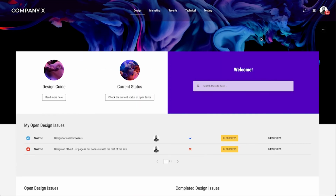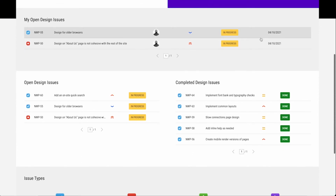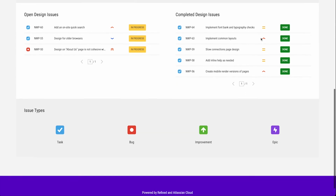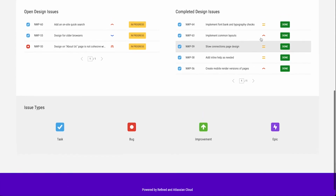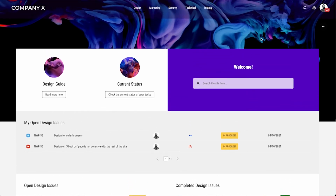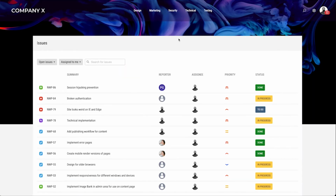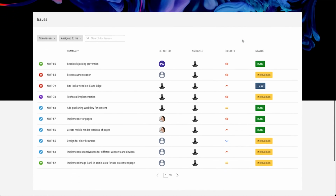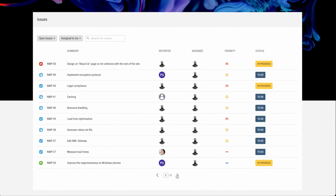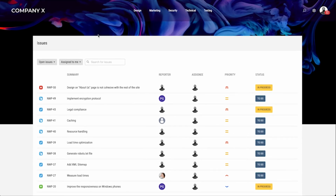Each work area involved also has a dedicated landing page, and on this landing page for design, for example, you can get an overview of all the different areas within design, so the different design issues, in an easy to consume format. The end user can also see all the issues that they are involved with under their avatar menu. They can browse through these, and they can also action these as needed, all from the same site.